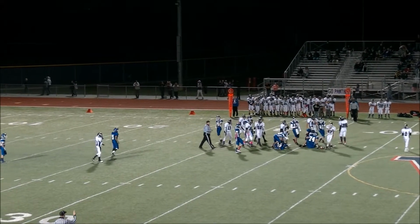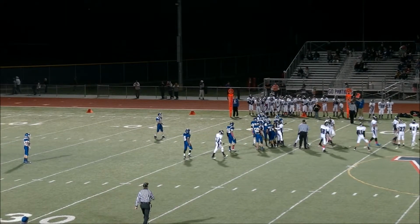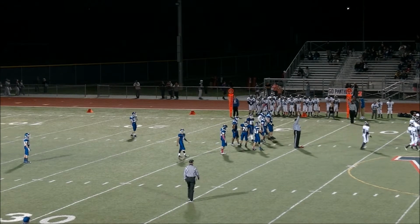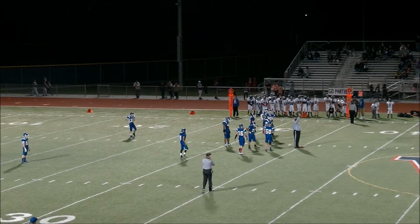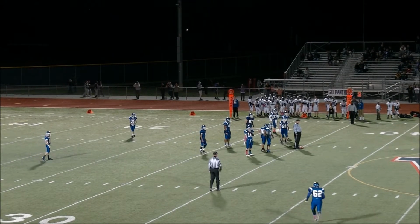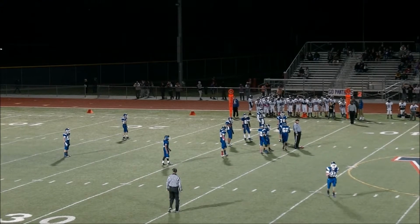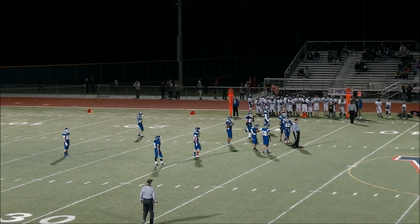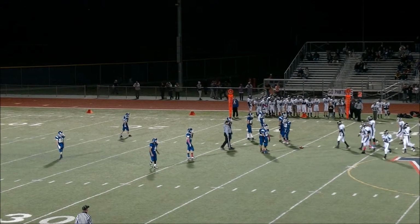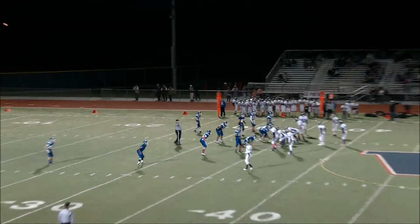Hand off to the up back. No gain on the play. Actually, maybe a loss of one. Brings up second down 11. Charlestown looking in. Charlestown has many tools. However, the best tool is getting the ball to the edge and allowing their tailback to create open space.